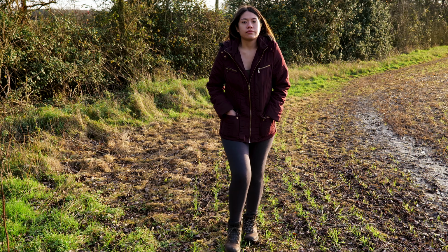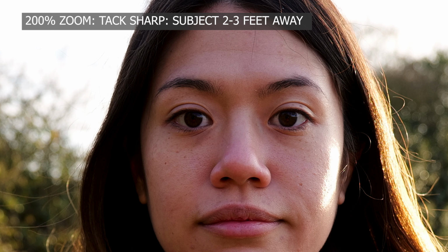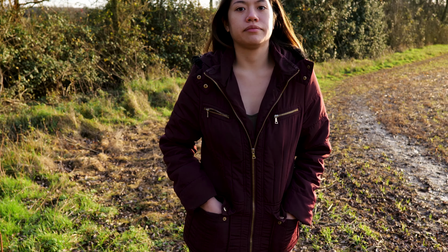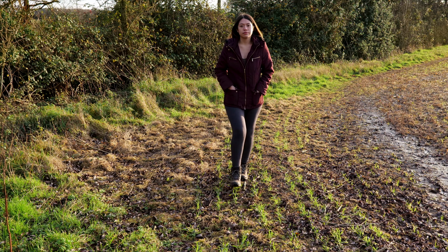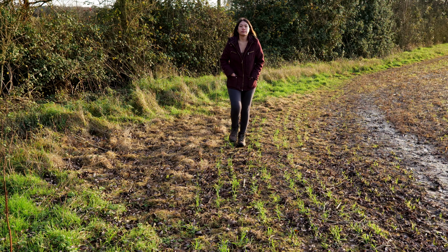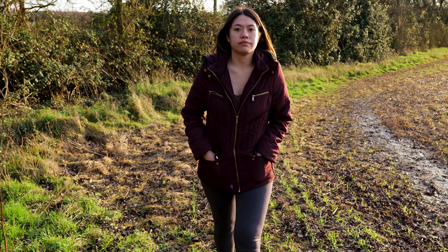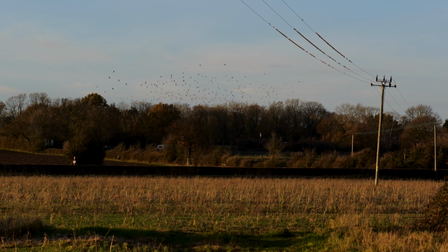Nice and close. Maybe a tiny bit soft, but more than usable. I mean, this is really impressive. You know, in low light it might not be so good, but in these conditions it's worked really well, and I think it seems to be really confident.